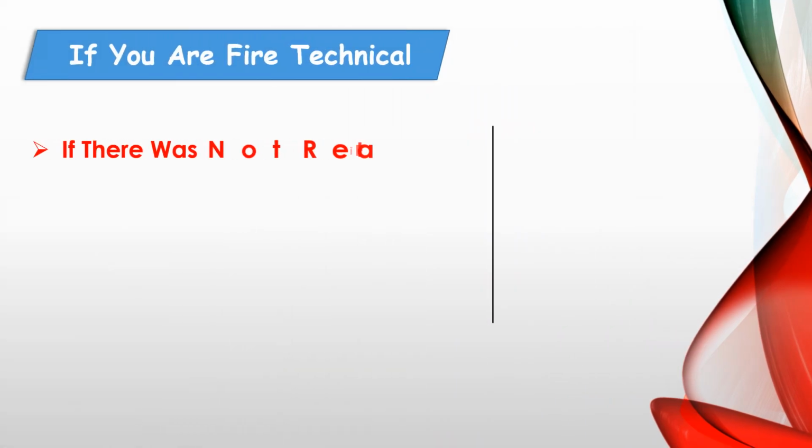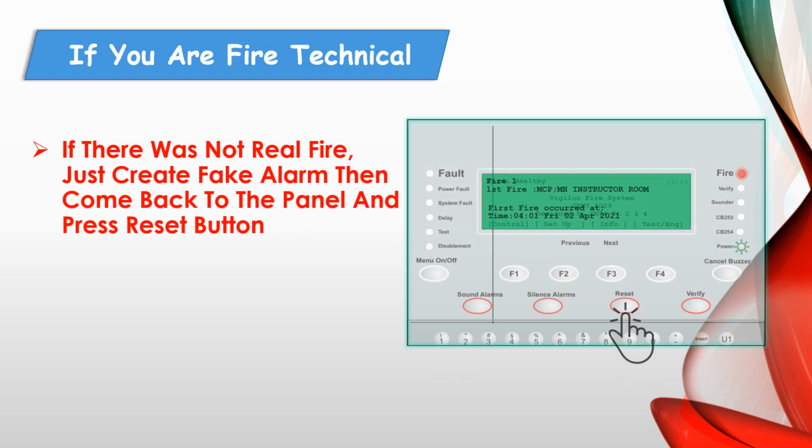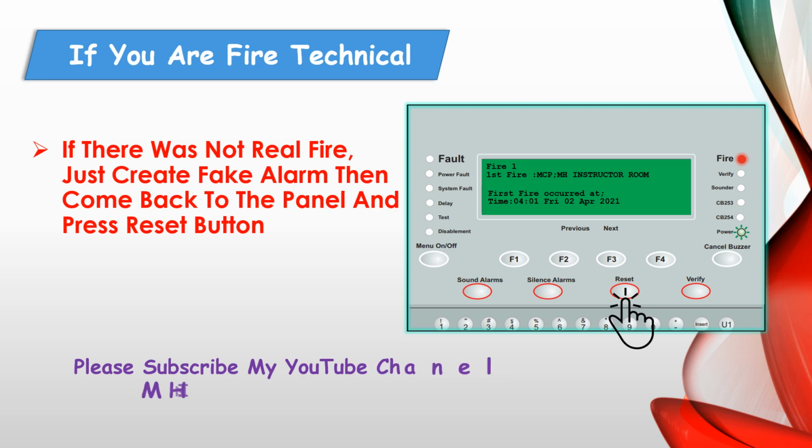If there was not a real fire, just treat it as a fake alarm. Clean and reset the device and come back to the panel room. Press the reset button to normalize the panel.